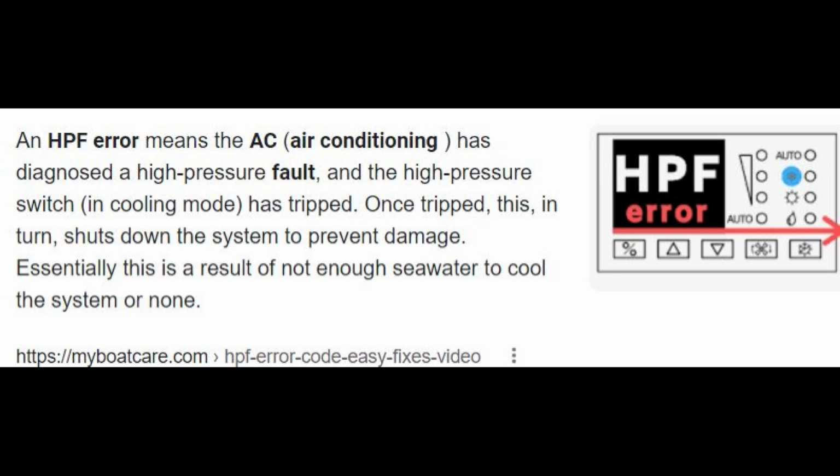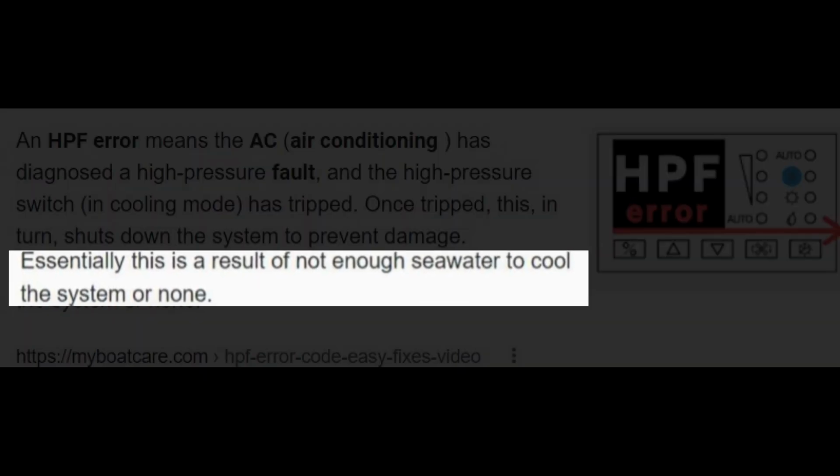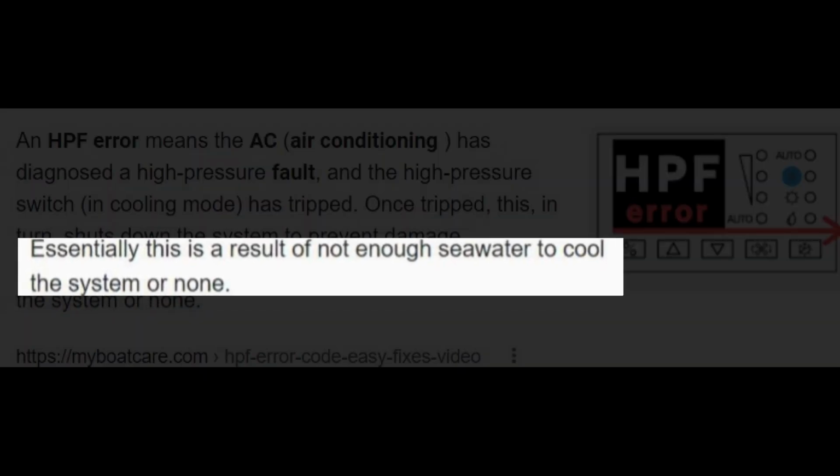A clue to what's wrong today is this HPF error I'm getting on the thermostat. I looked it up on the internet and it says it means the air conditioning has diagnosed a high pressure fault. It turns off the system to prevent damage, and it's essentially a result of not enough seawater to cool the system, so I suspect the water cooling system is the problem.